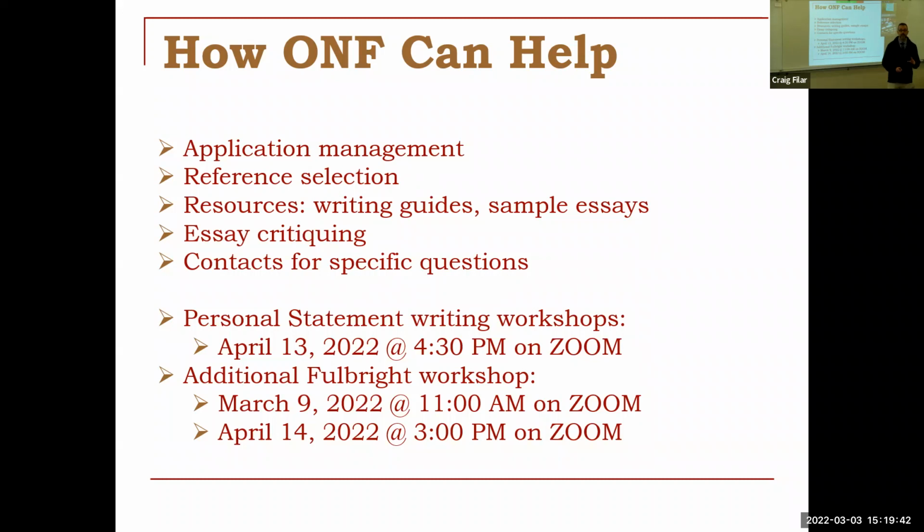We have sample essays that we can show you as you're trying to learn how to construct a really strong personal statement. What constitutes a good personal statement for Fulbright might be a little different than what constitutes one for Rhodes. They're going to be similar DNA, much like they are in this presentation, but still looking for things that are a little bit different.